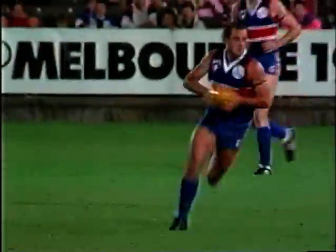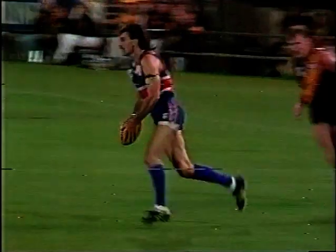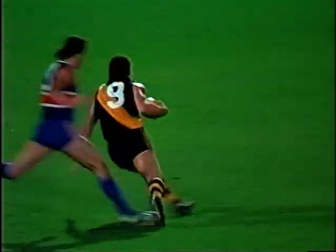One bounce by Tony McGuinness up towards centre wing. He's caught, but he gets his kick away to the advantage of Williams. Williams out there in front of Nixon, and Williams gets past the big lumbering Richmond defender. Williams' kick up towards centre-half forward. Who's home for Footscray? Kellett bumps his opposition player away from the ball.